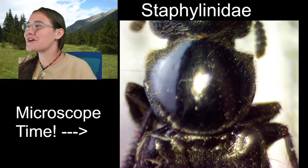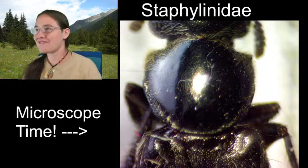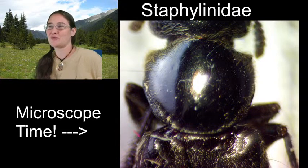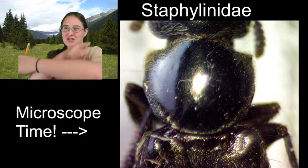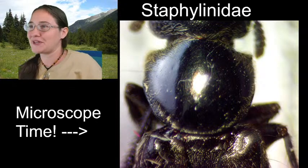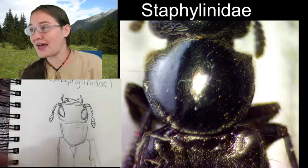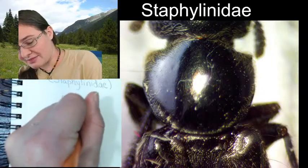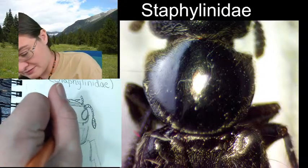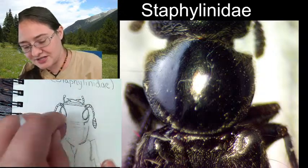Alright, the pronotum actually has a very shield-like shape. If you imagine, or at least when I imagine the shields back in the day when they were kings and queens in Europe, I imagine a shield that looks very similar to what you're looking at on the rove beetle. So coming down from the head, making sure that we've got that little bit of a neck area, right about like that. And then giving us this shield.